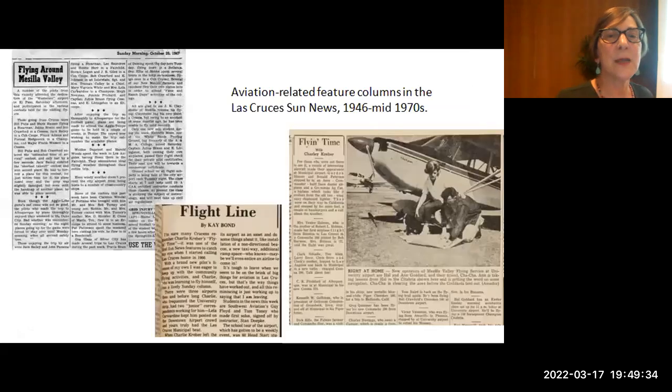But the interesting thing about Las Cruces was that it really did have a really active civilian aviation community. They had a specific newspaper column that ran in the paper weekly from 1946 until the mid 1970s. These are just a few examples: Flying around the Mesilla Valley, Flying Time, and then the final issue was Flight Line. So those are really good resources. It's really interesting because they're just chatty, gossipy things about who flew into the airport and who was with them, and who was flying out of the airport and where they were going.